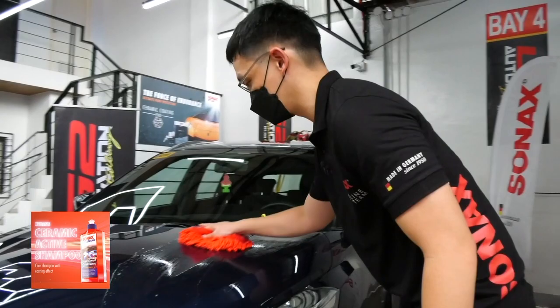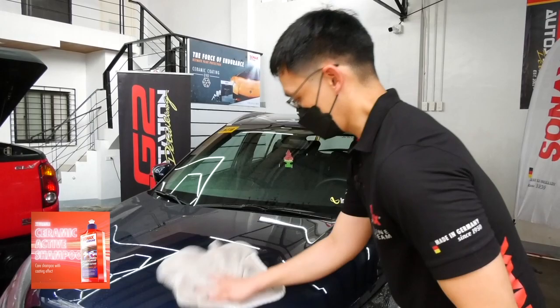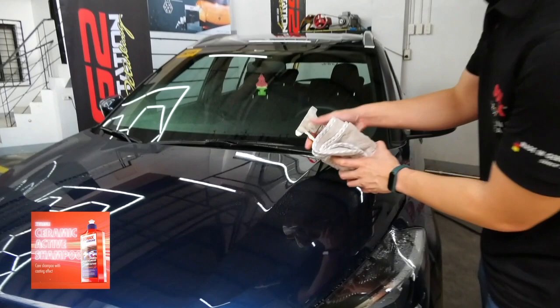After applying the shampoo, you wash it off with water. After, you just wipe it down. Okay, so that's basically how you apply the ceramic active shampoo. This part where we put the shampoo, there's already a thin layer of ceramic coating because that's the purpose of the extreme ceramic line. So we'll just test it so you can see there's already a bit of water beading, a hydrophobic effect.